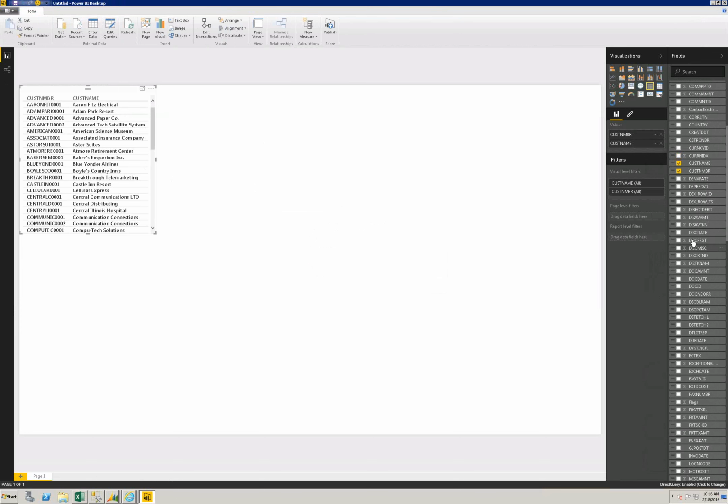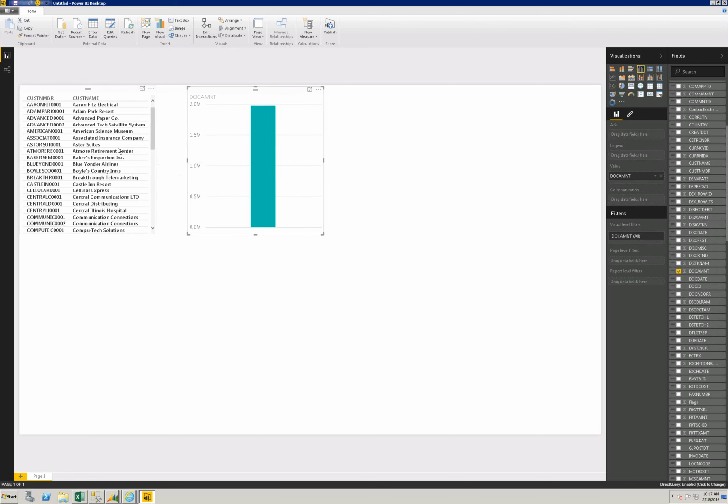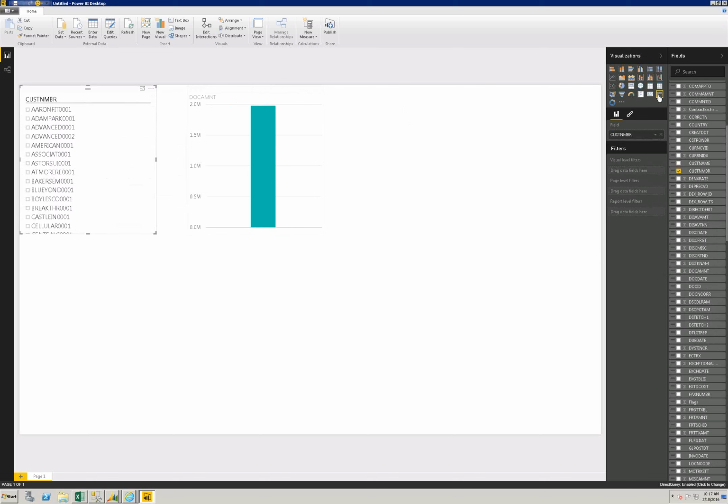And then I'm going to go ahead and pull over, let's just say document number, which I can't see, sorry. So here's document amount. Now, the beauty of this is I can change this to any of our visualizations here. Again, I'm not going to dive deep into all this, because I definitely encourage you to get in here and explore all this. But I'm going to go ahead and change this to a slicer.